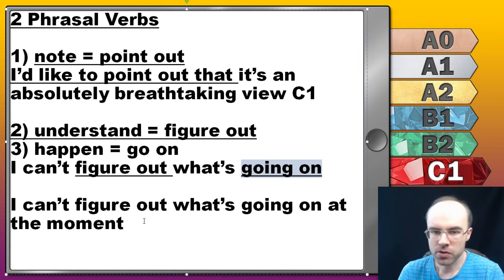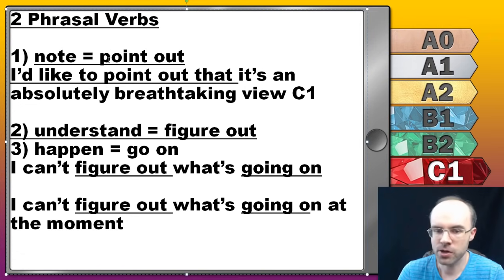You see, I can figure out what's going on at the moment. I can figure out, instead of I can understand, what's going on at the moment. You see, instead of happening, so we have it here, instead of happening, what's going on at the moment, not just now, but at the moment. You know, you can use these phrasal verbs almost in any situation, so that's why I find them extremely useful. Phrasal verbs. Note, point out. I'd like to point out that it's an absolutely breathtaking view. C1. Understand, figure out. Happen, go on. I can figure out what's going on. I can figure out what's going on at the moment.